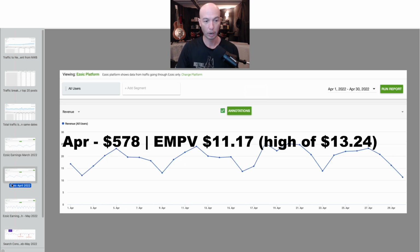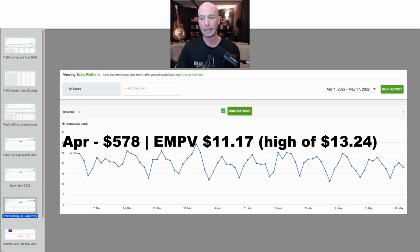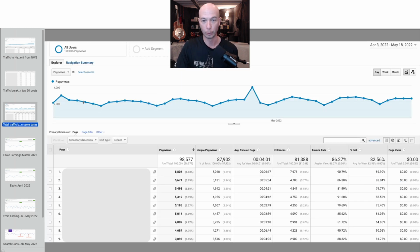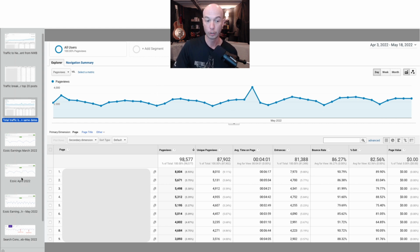And as time has gone on, in April, the earnings have dropped a little bit. So the earnings per thousand visitors, EPMV, has dropped a little bit. And we're about halfway through May, and it's still kind of getting a little bit lower. And you can see over here towards the tail end of the graph that it's clearly lower. The peaks are not quite as high. The thing is, traffic is actually going up. So if you smooth this graph out a little bit, traffic is on the uptick just a little bit.